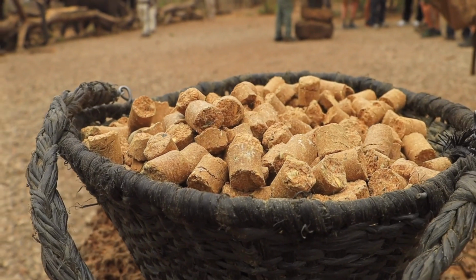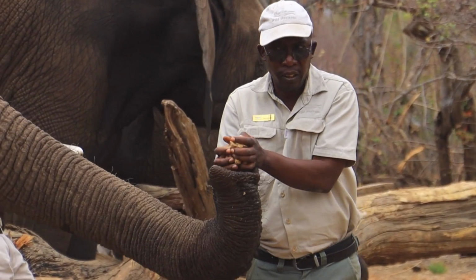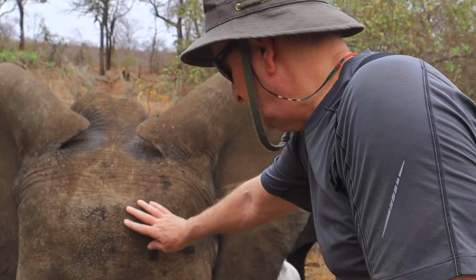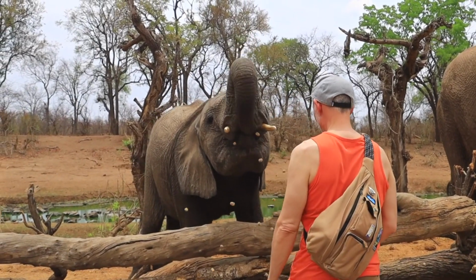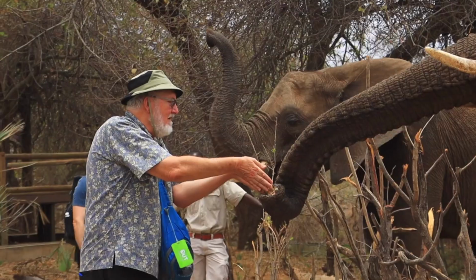At the elephant sanctuary, we have fantastic local guides that care for these orphaned elephants, keeping them safe, letting them live a happy, healthy life. We get to walk with them in the forest, we get to feed them, and really just learn overall about these amazing African elephants.